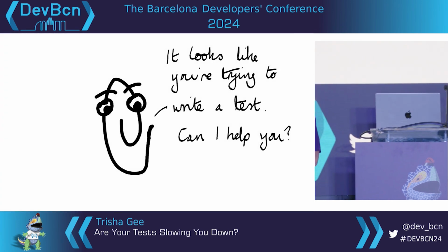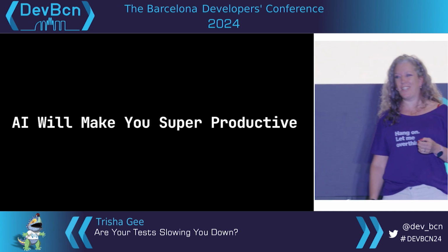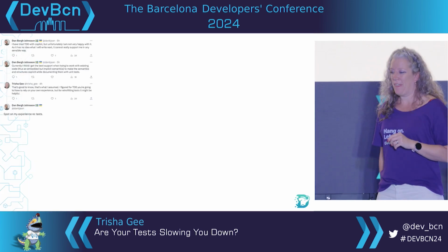OK, mandatory AI demo out of the way. So AI is going to make you super productive for this sort of thing, potentially, maybe, if you can get it to do what you want, and if today is Wednesday, and it's a full moon, and it's decided to write the tests the way you want them to.